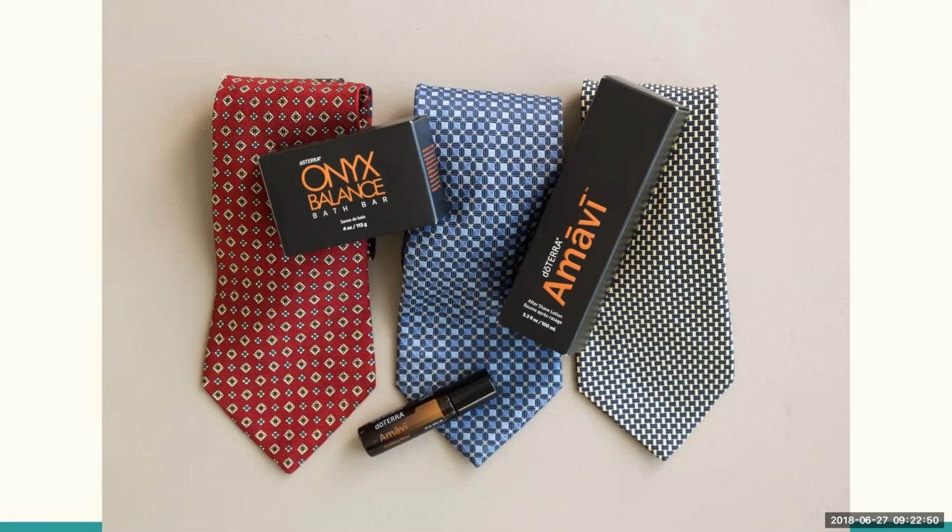When I first got it, I was a little overly excited, and I just started rolling it on my husband's neck, which he did not appreciate. He wanted to kind of introduce himself slowly to the oil, but he's really loving it, and it smells amazing on him. He also has told me that he really likes the aftershave lotion, and that it feels nice and light and really soothes his skin after shaving. So some few tips from the man.